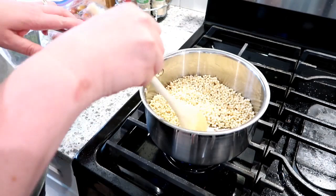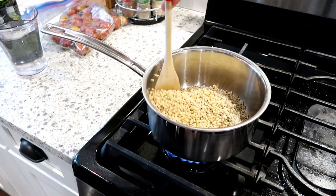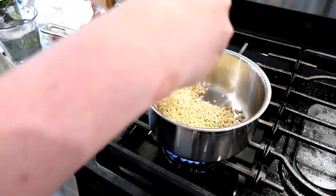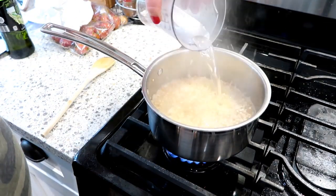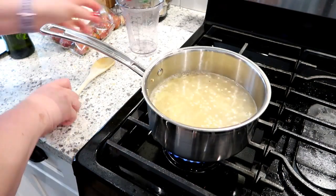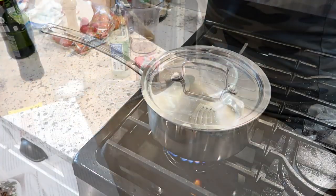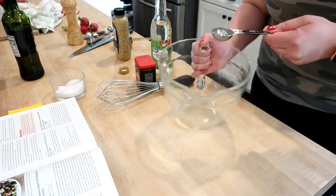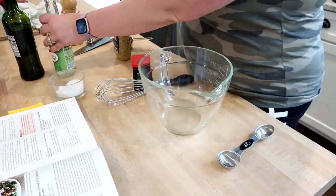So I did find some Israeli, I always called it Israeli couscous, but this recipe says pearl couscous, whatever you want to call it. I put that in a saucepan with a little bit of olive oil to toast up the couscous, and then I'm just adding in my water. And then this will kind of simmer on the stove until it is cooked through. Once it's cooked through, there will be a little bit of water left in the pot, so you can just turn the heat off, leave the lid, let it sit for 5 to 10 minutes, and all that water will get absorbed.